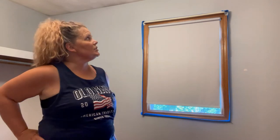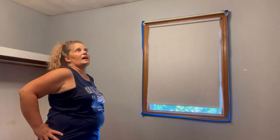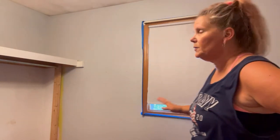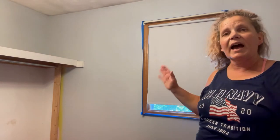So first thing I'm gonna do is cut in the ceiling, and then we'll roll the ceiling. I want to put down a good drop cloth in this room so we do cover, even though I am getting new carpet, I'm trying to make this one last as long as possible. And then the next thing after the ceiling will be the feature wall here with the window. And I've taped everything off.